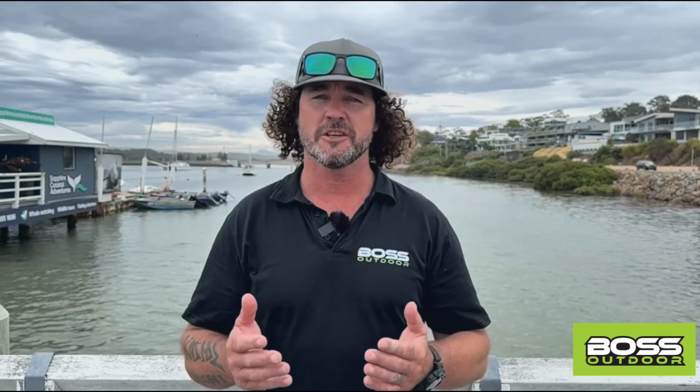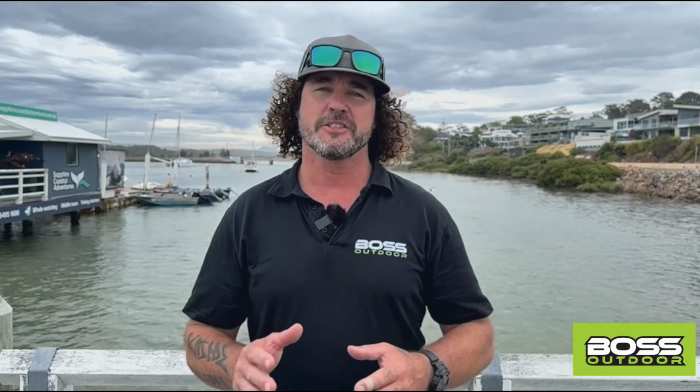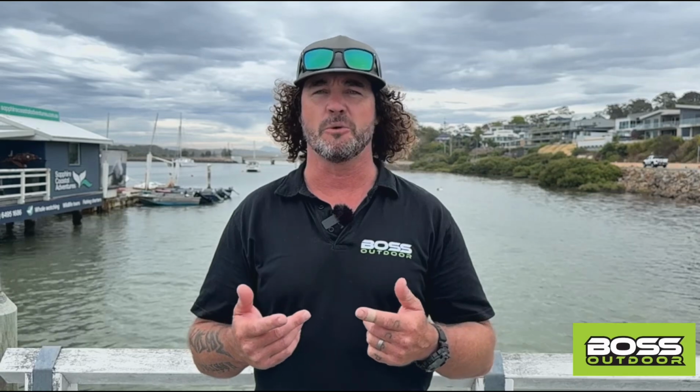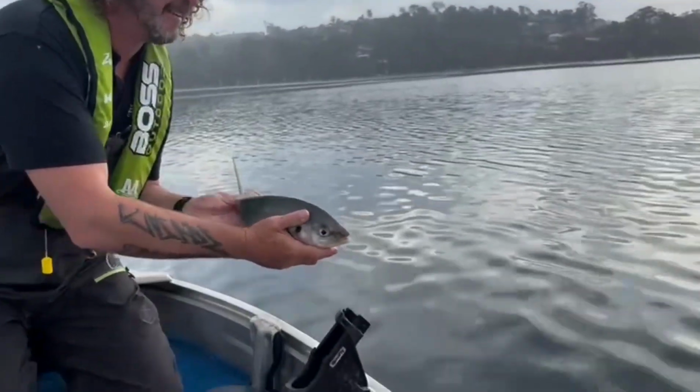So the better times to try would be around a tide change. If you get a tide change in the morning and the afternoon, even better. So just maybe pencil that into your thought process if you're going to look for one, particularly this weekend. And not only are there kingfish there, there's still a heap of trevally around. We also found a heap of trevally earlier in the week.